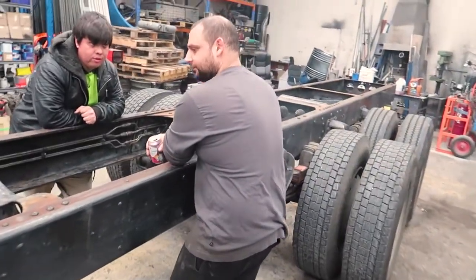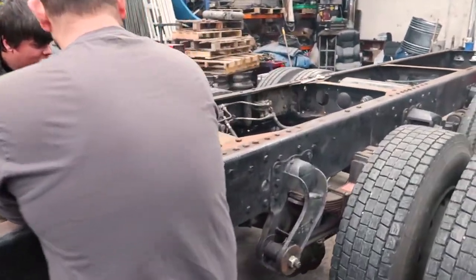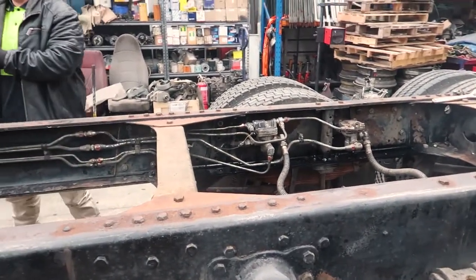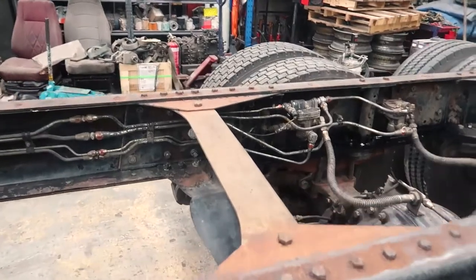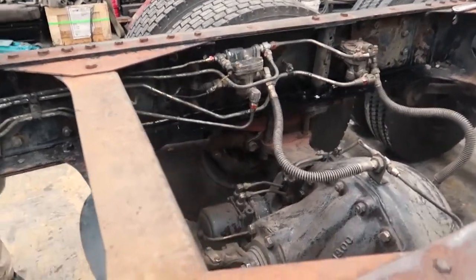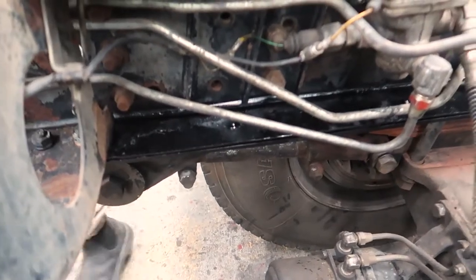So this is Anthony over here. He's the mechanic. There's John as usual. So Anthony, show us what's been happening. Which part have we been fixing up? It looks from here that we've been fixing up some of the rust over here, and it looks like it's being straightened out on the chassis just under here.